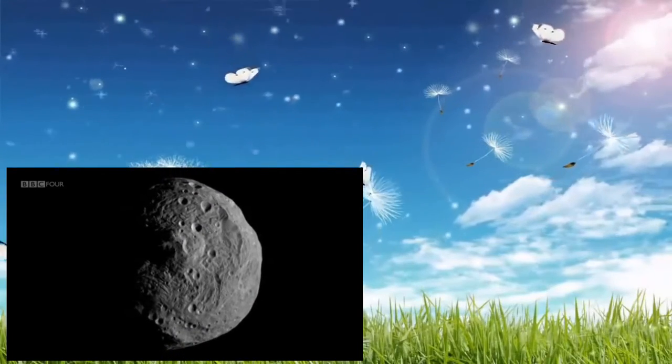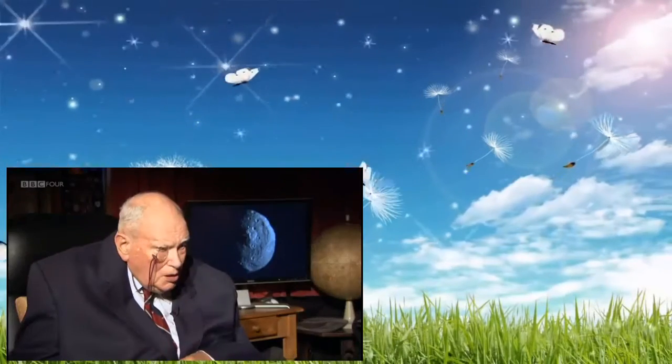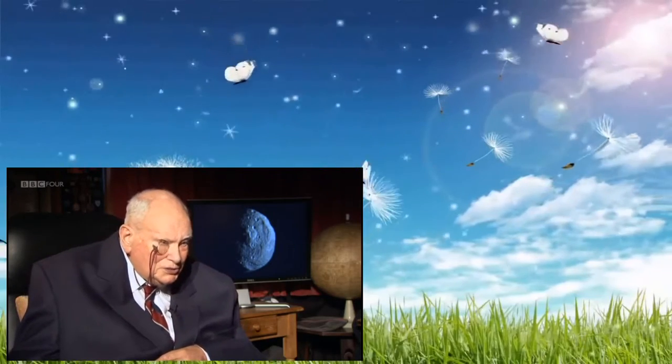We know that the probe is now going round Vesta and sending back amazing pictures and vast quantities of data. Well, eventually, it's going to break free from there and go on to the larger asteroid Ceres, which is further outward, about 500 miles across. Now, Ceres and Vesta are very different, aren't they?